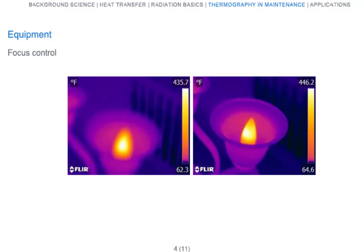Focus control on a thermal imaging camera works just like it does on a regular camera. It controls the distinctness or clarity of the image. Thermal imaging is a visual technique. It relies to a large extent on visual recognition of suspect plant parts or components, and it's therefore important that the image is clear enough to allow this.